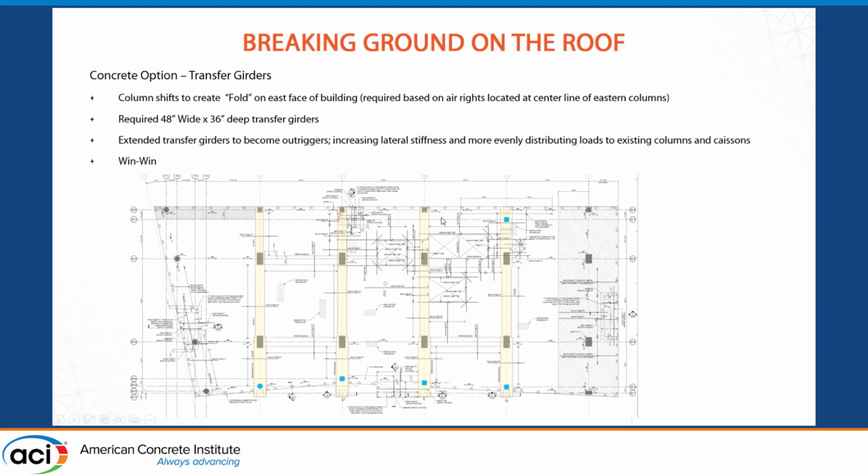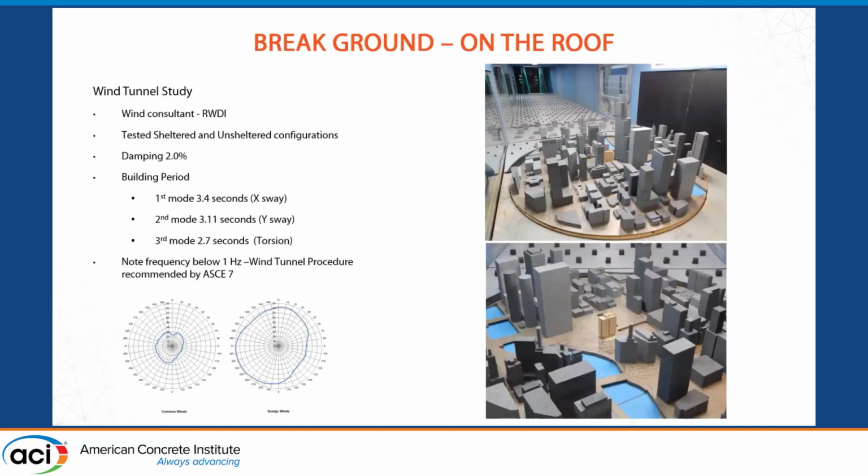We then took these transfer girders and turned them into outriggers because we were still struggling, even with the moment frames, with too much lateral load going into those 8 interior columns. So we stretched these transfer girders out all the way across the building. This happened at, I think, level 2. And it not only distributed the gravity load better, it distributed the lateral load out to the exterior columns and helped with getting the existing columns and foundations to work.